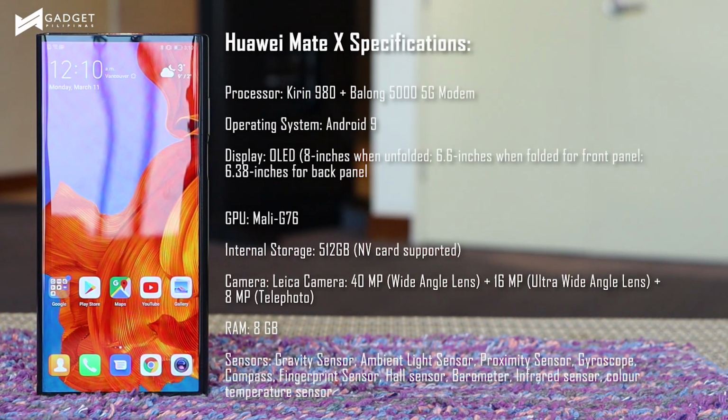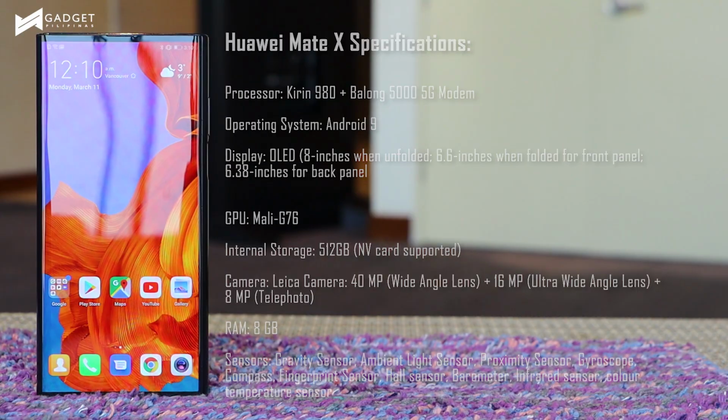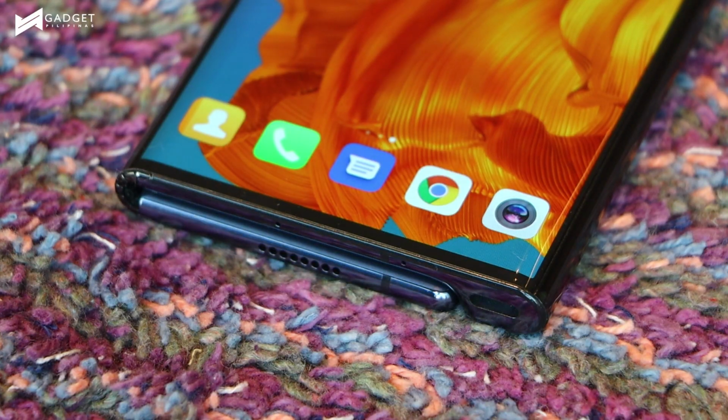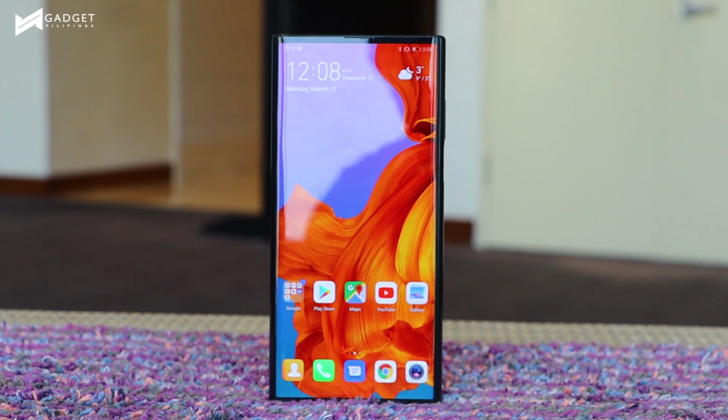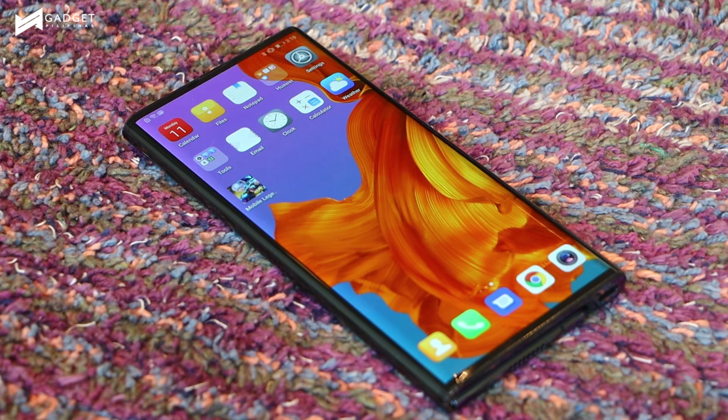In phone mode, the Mate X looks like any other smartphone. You get a huge 6.6-inch notchless OLED display with bezels that aren't the thinnest out there, but also aren't anything that ruins the viewing experience. Speaking of which, the display shows punchy colors, sharp text, and good detail. Laying flat on the ground, the device only measures 11mm, which is just about as thin as today's phones and is thinner than its competition.